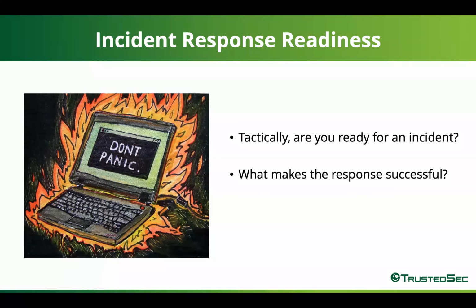Alex, from a higher level, when you're reviewing an incident response program, or we need an IR program versus, are we tactically able, what types of things go into that? How is it different, what's the high-level stuff versus getting into the very tactical and technical?